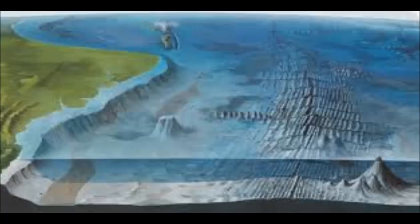This is a new section, the shape of the ocean floor. If you could drain the world's oceans, you would uncover Earth's highest mountains and deepest canyons. The map at the right shows the topography, or rise and fall, of most of the ocean floor.